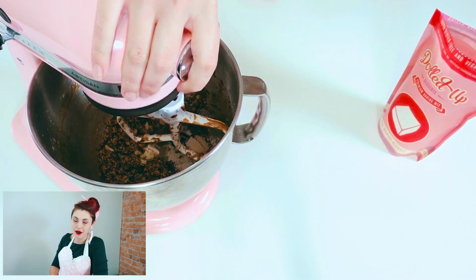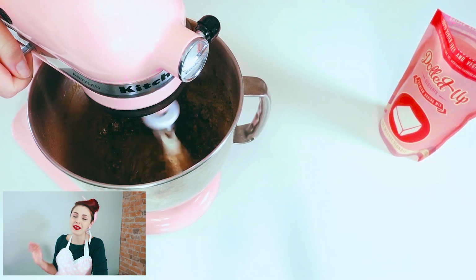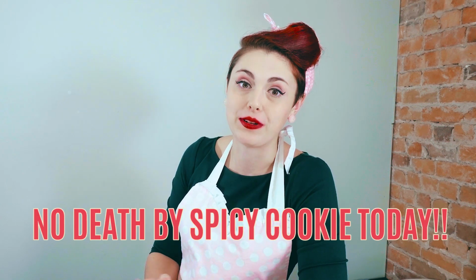I know, black pepper and cookies, what is she thinking? And same with cocoa, what is this? Trust me, it's a perfect balance. The black pepper deepens the spiciness that you get from the ginger, while the cocoa helps cut and smooth out the flavors. You don't actually taste the cocoa powder, it's just something to make sure that the ginger and the black pepper doesn't kill you.